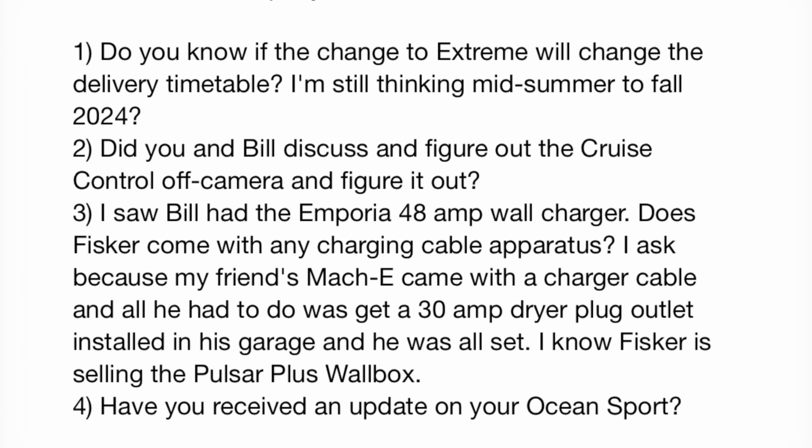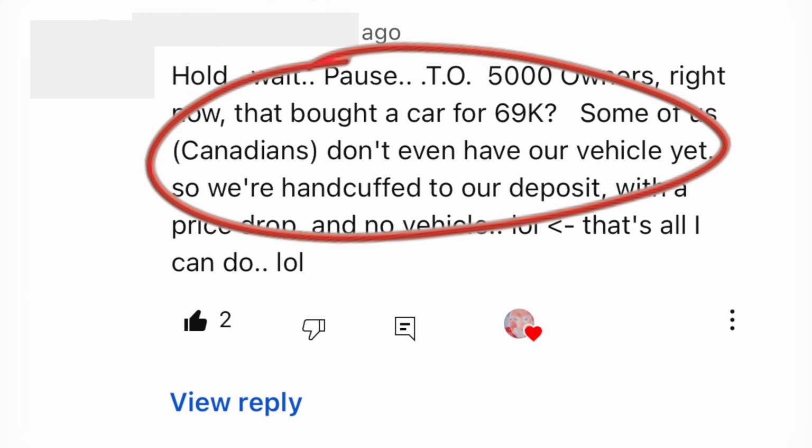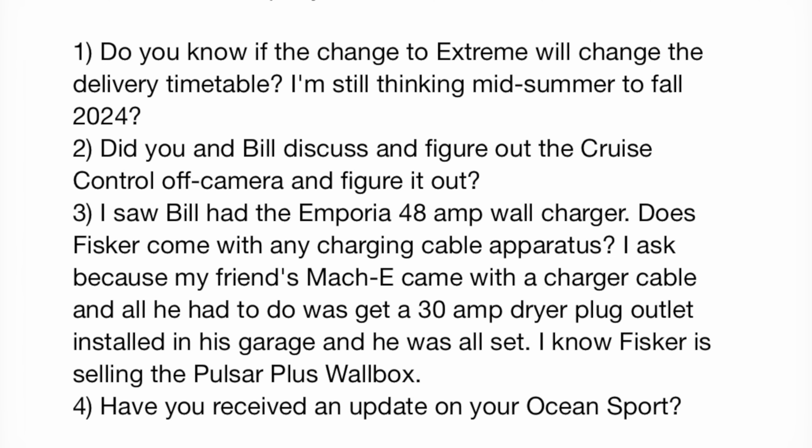If you're not located in the UK, which seems to be a little behind, also Canada seems to be a little behind, but if you're not in those two countries, the launch countries seem to be moving forward quickly, and your Extreme could come sooner than you think. Definitely reach out to Fisker to see what they have to say about that.